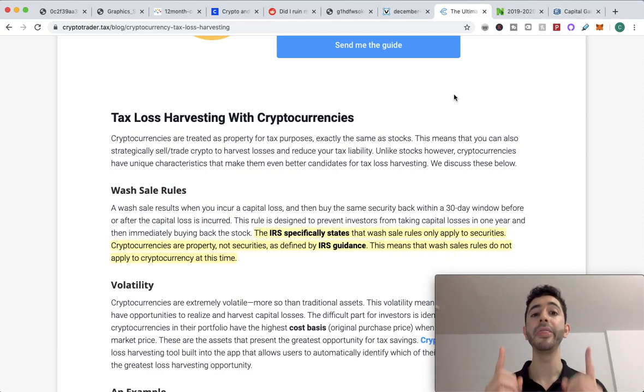But luckily, this does not apply to cryptocurrency. And this information is coming right from cryptotrader.tax, who takes the information directly from the IRS. And the IRS specifically states that wash sale rules only apply to securities, and cryptocurrency is considered a property. It's not considered a security defined by the IRS. So at the time of making this video in May of 2020, wash sales do not apply to cryptocurrency.